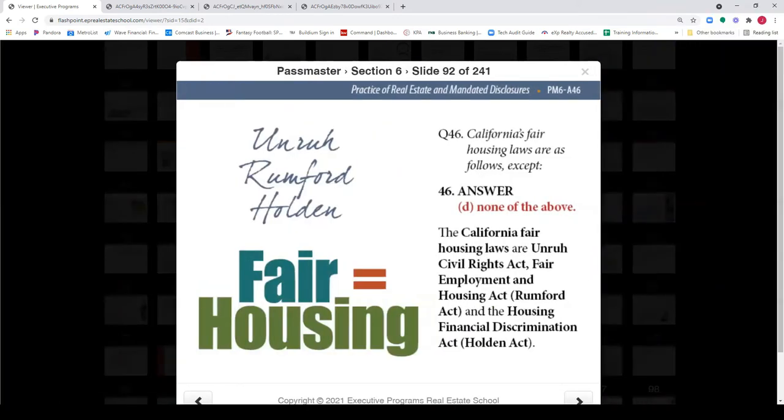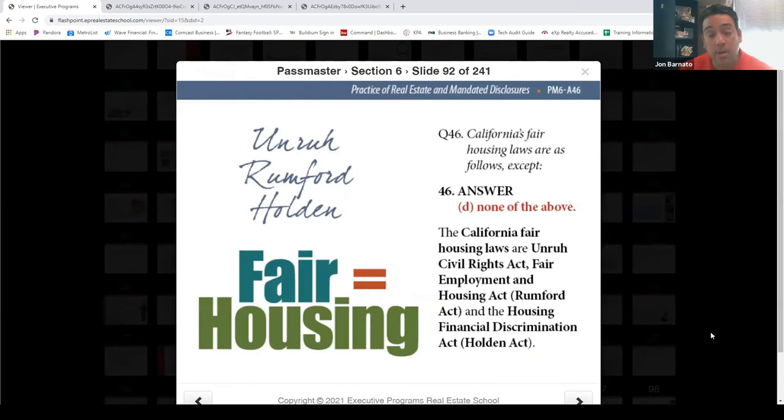Correct. We have three major housing laws in California. The first one is the Unruh Civil Rights Act. Then we have the Fair Employment and Housing Act, also known as the Rumford Act. And then we have the Housing Financial Discrimination Act, called the Holden Act.